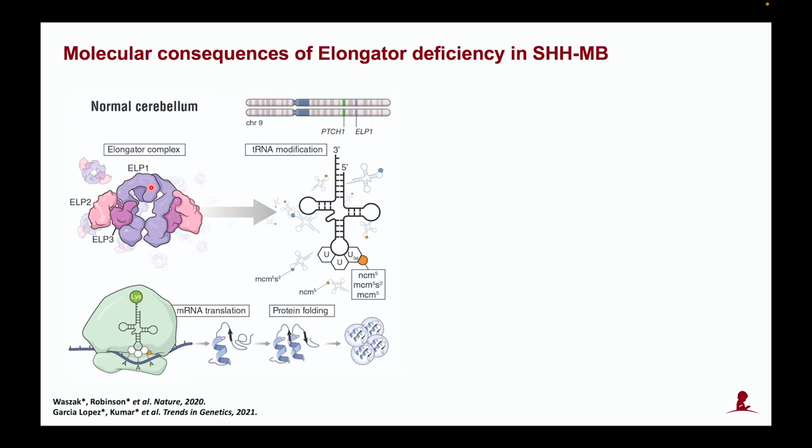modification. So from that study, we were able to come to the following model, and this ubiquitously expressed complex, known as elongator, conserved all the way back to yeast, expressed in most, if not all, cells of our body, is responsible for modifying these tRNAs and promoting an efficient translational elongation and protein homeostasis.